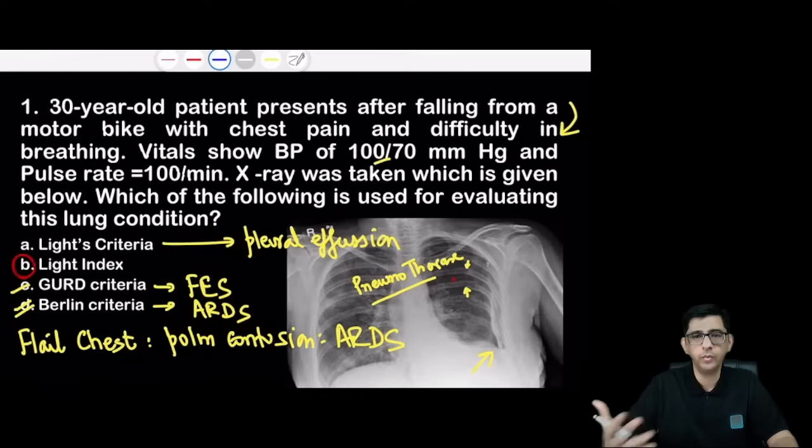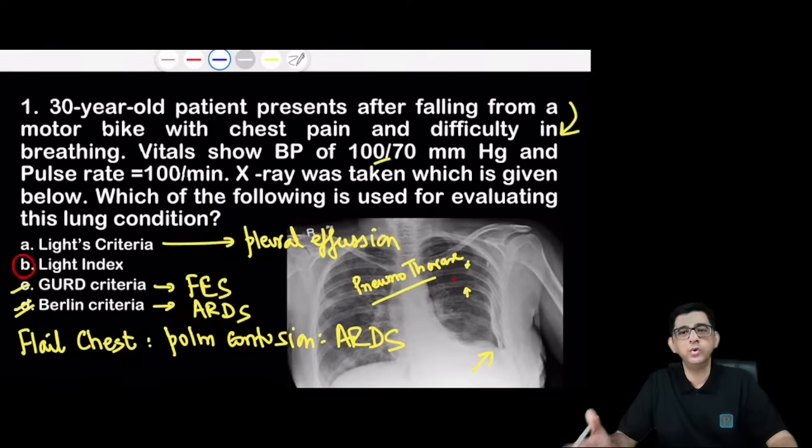So let me do the logic once again. The moment you read a bike accident, a lot of guys commented regarding fat embolism. I agree that every time you're reading about a fracture of a long bone, you have to think in terms of fat embolism. That is not a wrong thought process. But the point is that when it comes to fat embolism, the manifestations do not develop immediately. They take some time to develop in a patient.